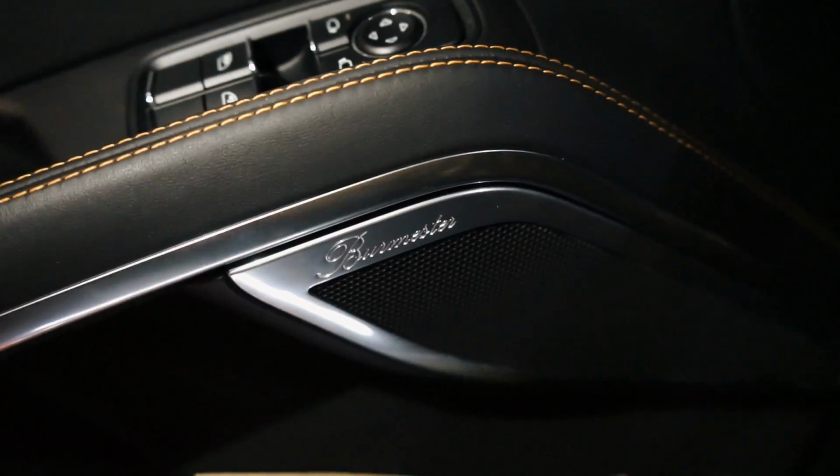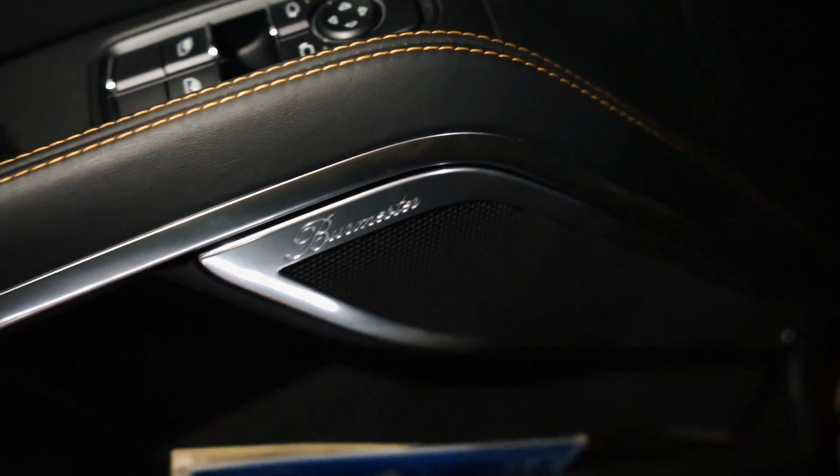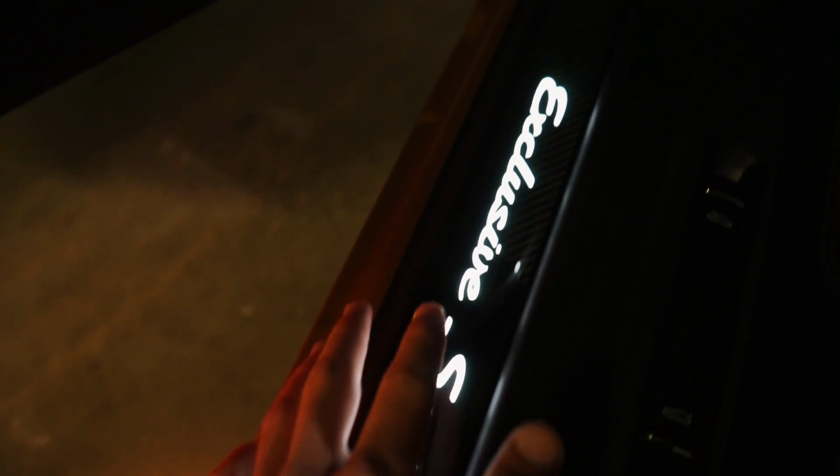So as standard in every 911 these days, this car also comes with an Alcantara headliner on the inside. And this car is also fitted with the Burmester surround system. And also, if you want to enter the car, this beautiful exclusive series lights up on the door steps.